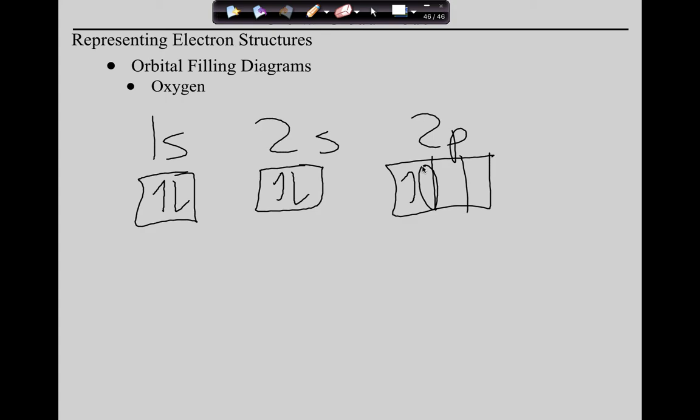The other two are just empty. The potential for them exists, but right now there's nothing there. Yeah, go ahead. It would only have a single dumbbell. That's exactly right. You got it.